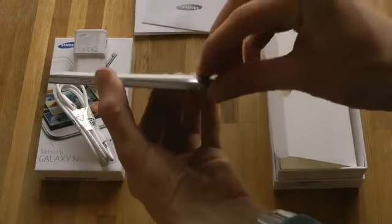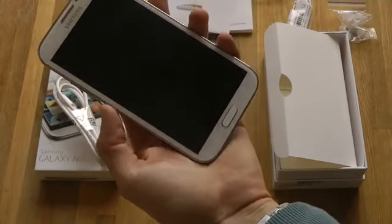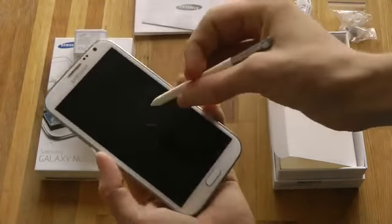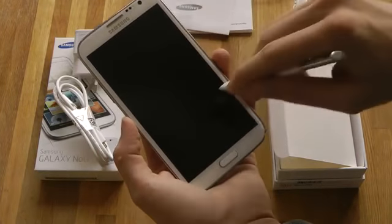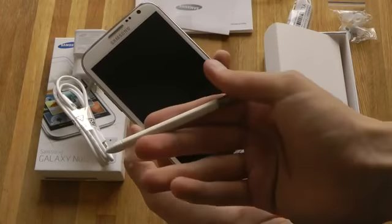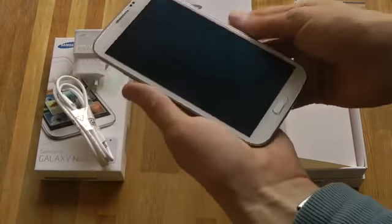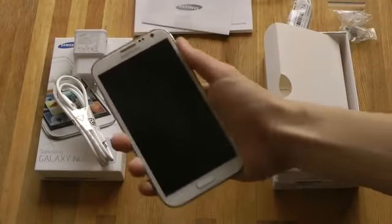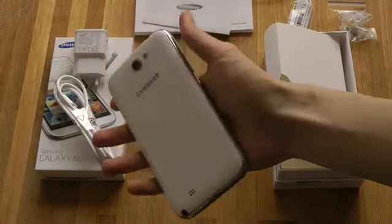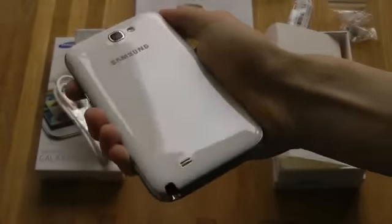And let's go ahead and take out the pen. Oh, the pen is bigger, as we know. Oh, it feels better also to hold in the hand. Oh my god! Oh, that's nice. This is very, very nice. Yes! Yes! I think I'm gonna be careful with this device. Oh my, I like it. I like it a lot.